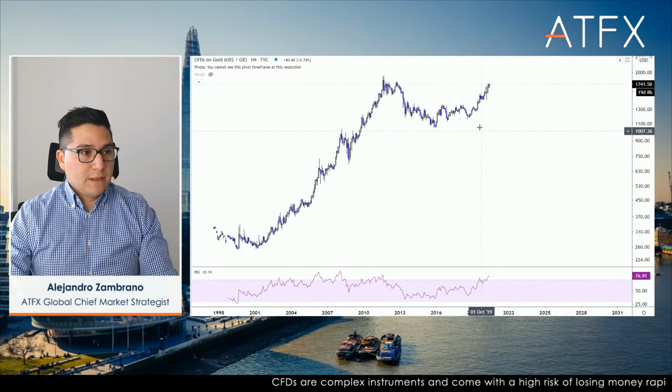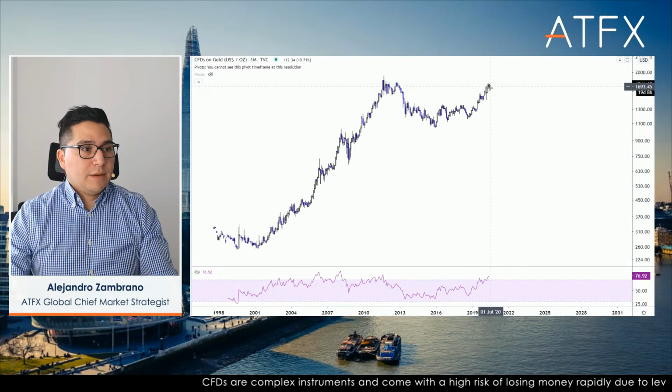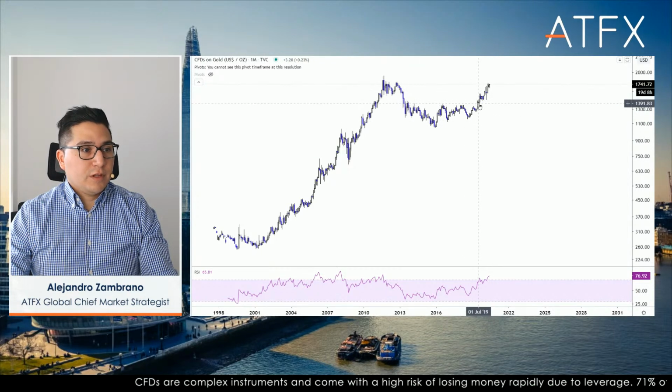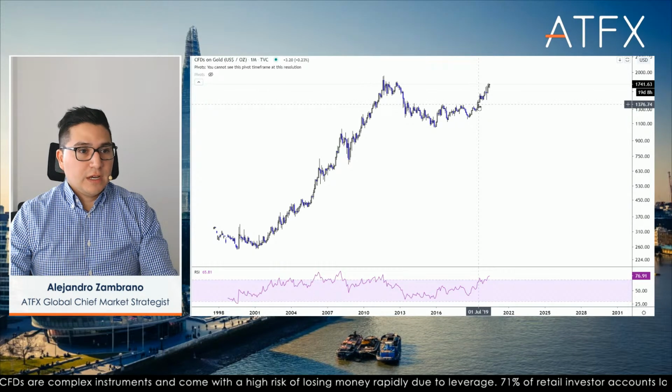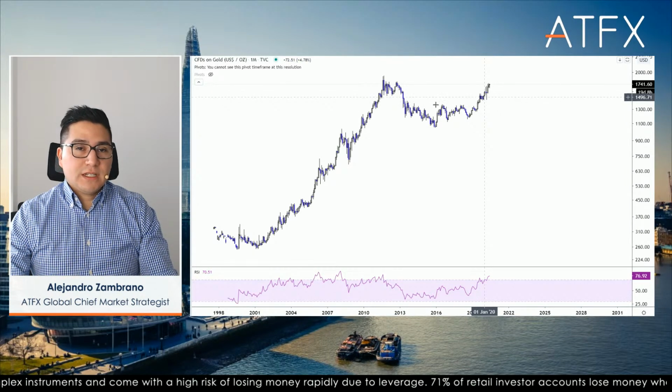For example, it went from here all the way up. That you can trade. And from here, for example, I've been bullish for the last time I turned really bullish was on a break to 1300, and now we're at almost 1800.